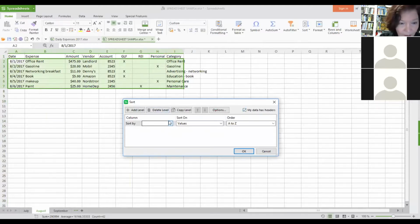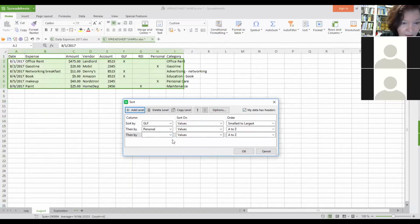So the first thing I'm going to have it sort by, because I want all the business expenses first, is my business, then add a level, then sort by personal expenses, and then add another level, and sort by real estate expenses. The real estate expenses are usually pretty small for me. The business ones are the ones I'm going to be most concerned with. So I do that one on top. And then I'll click OK.